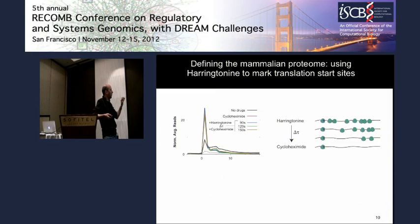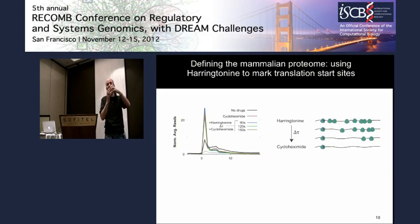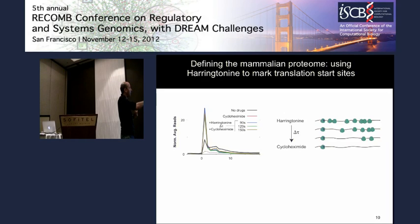But Nick also got another benefit that honestly was something we had not appreciated until we started looking at the data, which is the detail of how this drug Harringtonine works. As I said, it stops initiation of translation, which is true, but it does it in a very specific way. It actually doesn't prevent the ribosome from finding the start site. It just, once it finds it, it can't move forward. And the consequence of that is you get a buildup of ribosome density exactly at the translation initiation start sites.